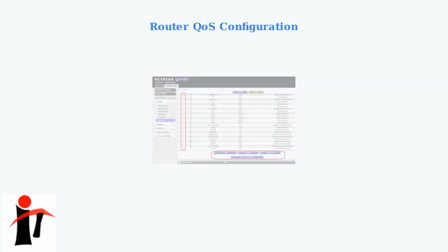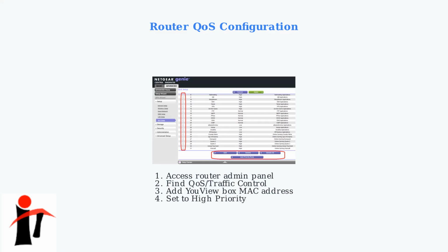Quality of service settings in your router can prioritize your YouView box traffic. Access your router's admin panel and look for QoS or traffic prioritization settings. Add your YouView box using its MAC address to ensure it gets priority bandwidth.